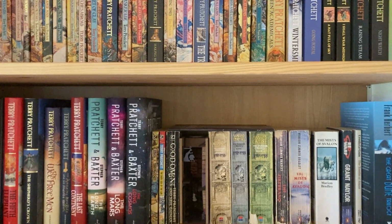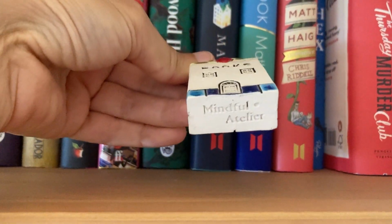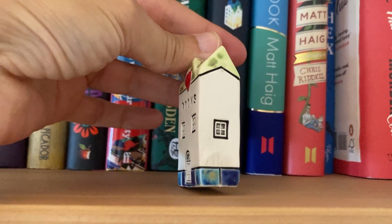Then we've got, I've kind of gone for fantasy. Oh, this I want to show you. Sorry, I've got to show you this. This was sent to me by the beautiful, lovely Charlie Brooke at Charlie Brooke Reads, and she sent me this for my birthday. Isn't it gorgeous? So that's sitting there with my precious things.